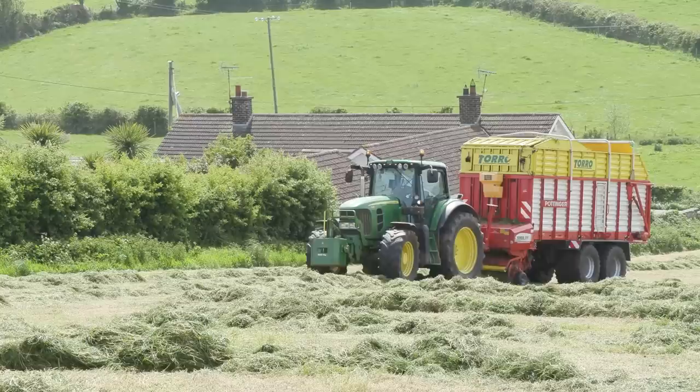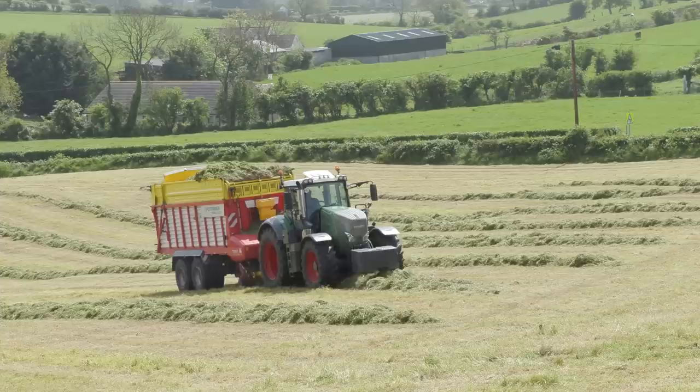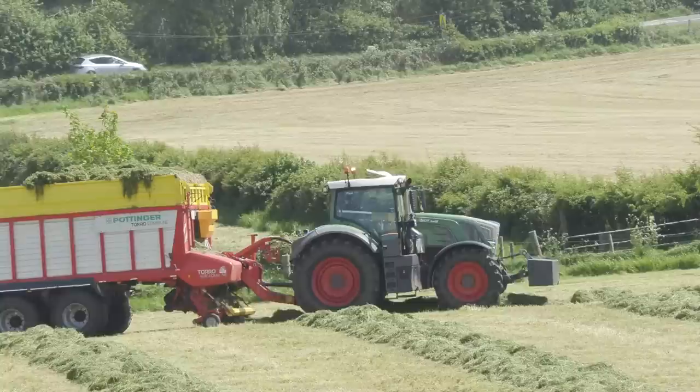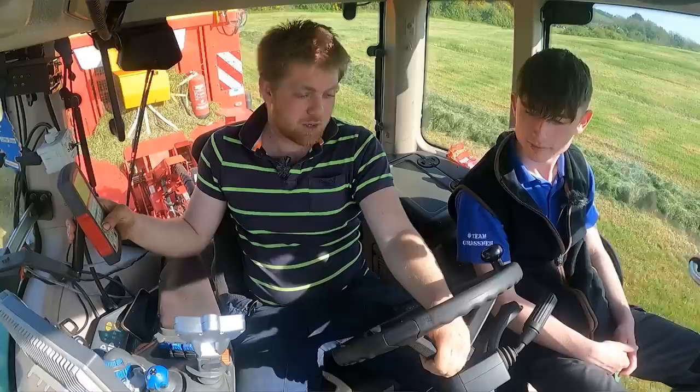So you're a big fan of the Fendt now? I do like the Fendt. I'd love a 724 or something as well. We've a Honda there, a smaller tractor, but you can't have it on. No. The 7.5, that's what we were just talking about one night, what would you change her for, if you were going to change her.